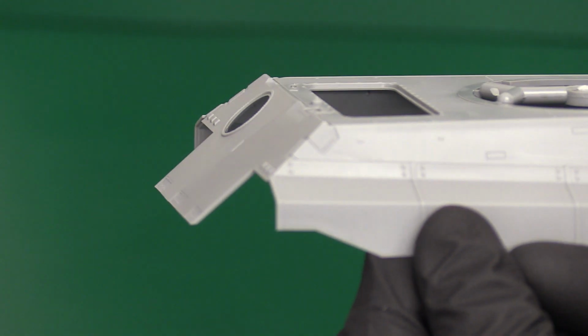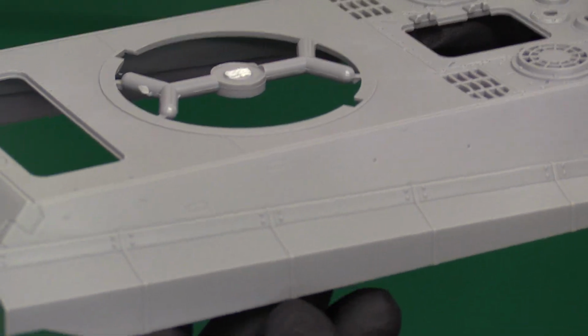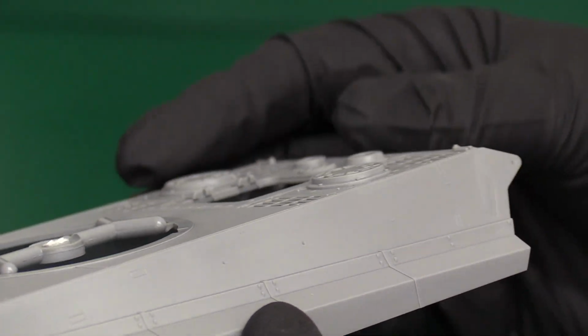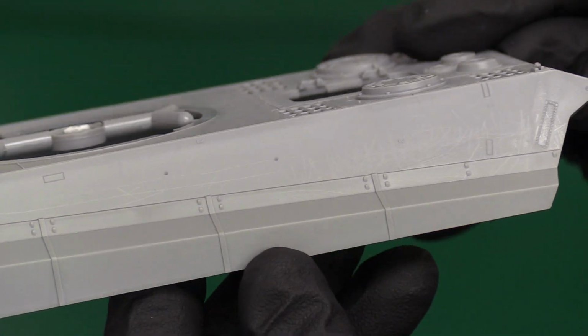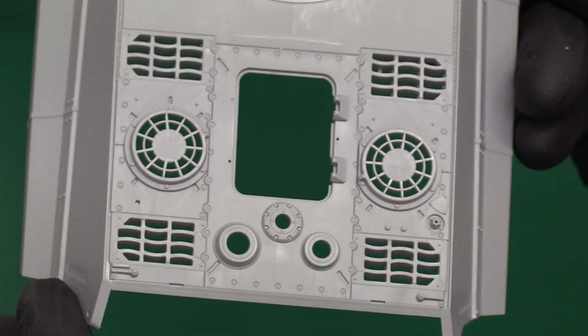Even against the artwork, it looks very steeply angled. I think that's too steep, I'm not sure it's right. Anyway, plenty of detail at the side. We've got all the bolts you can see. Again though, a little bit soft, isn't it? A bit soft. Nice on the rear deck though, that's all done very nicely, very fine.